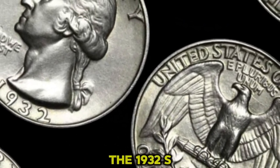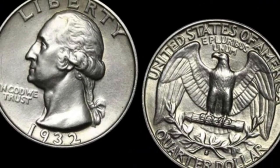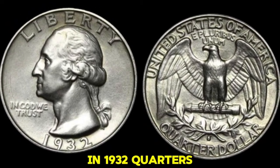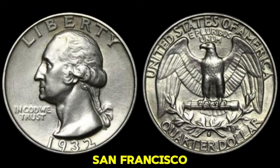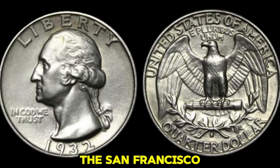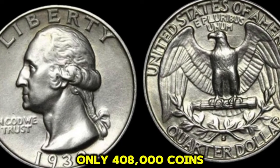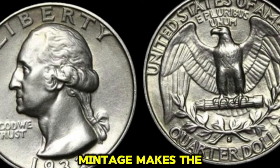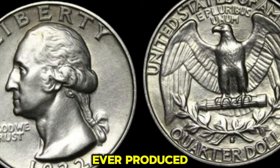Now, what makes the 1932 Washington quarter particularly valuable? It all comes down to its rarity. In 1932, quarters were minted in 3 locations: Philadelphia, Denver, and San Francisco. The San Francisco Mint, however, produced the fewest of all, only 408,000 coins. This incredibly low mintage makes the 1932 quarter one of the scarcest Washington quarters ever produced.